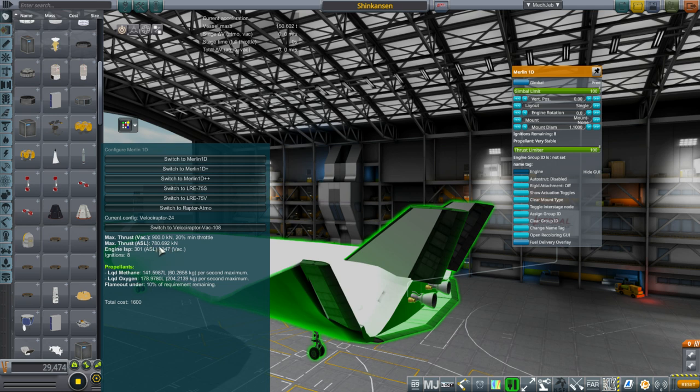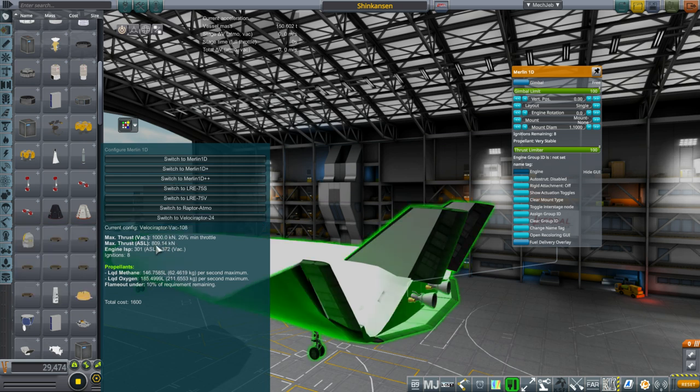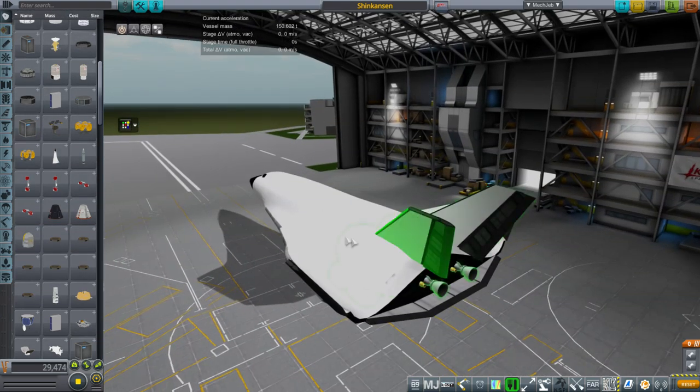This is 780. It really should be the same sea level max thrust for both of them. I'll have to tune that. So probably we'll have to back down on the max thrust here, because that's the number you input. I input the 1000 here and I input the 900 here.